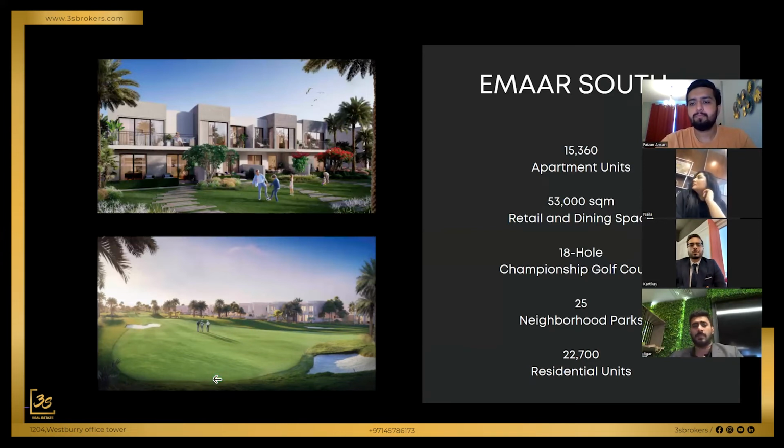Okay, so be it a barbecue area, a golf course, a basketball court, children's play areas. There are a lot of gymnasiums. There are a mosque, a park, and a retail center which would be coming up inside. How far would it be? It would be just a 5-minute walk from your townhome to the supermarket. That's how the supermarkets are.